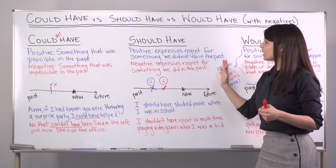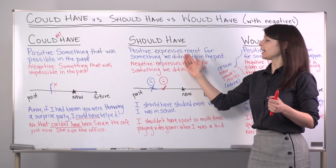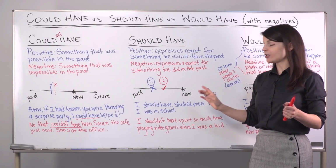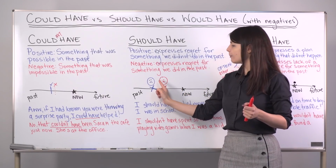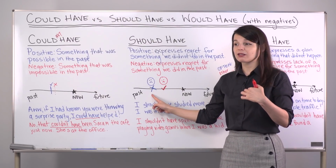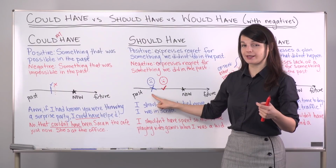The next part, I want to focus on should have. So let's look at the positive form. Should have in the positive expresses regret for something we did not do in the past. So an image of this here, if our conversation is happening now, we want to talk about something we did not do in the past, and that now maybe we think, oh, it's a good idea, like I should have done this thing. I did not do this thing in the past.